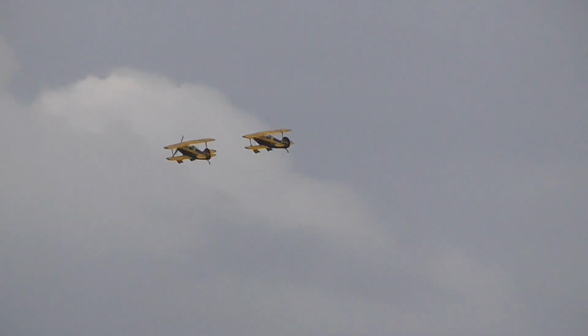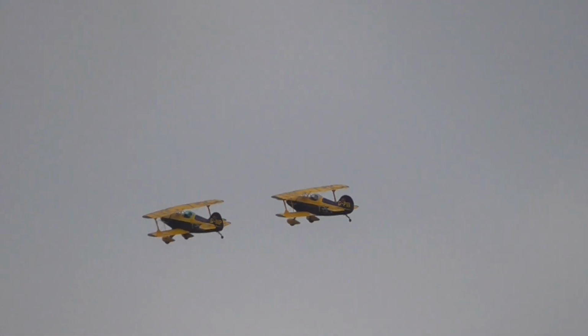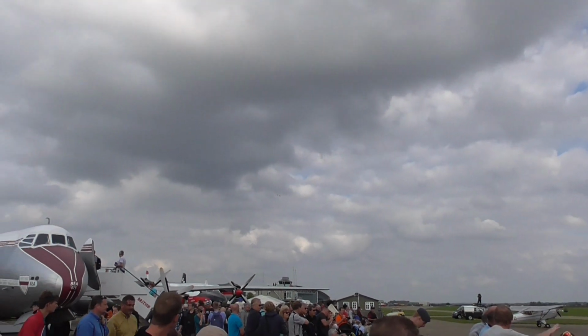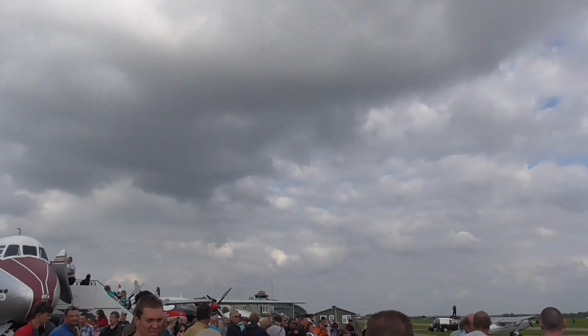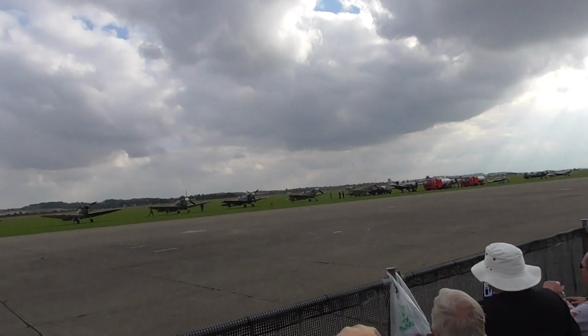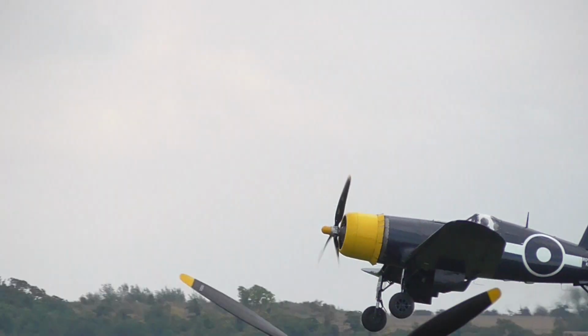Pitts Special, of course, one of the greatest aerobatic aircraft of all time. Originally conceived by Curtis Pitts before even the end of World War II, in 1944, but it was developed continually over the years, and indeed people are still developing more and more competitive versions of the Pitts Special. Many famous aerobatic teams were mounted on these aircraft. The Rothmans aerobatic team, of course, for many years.